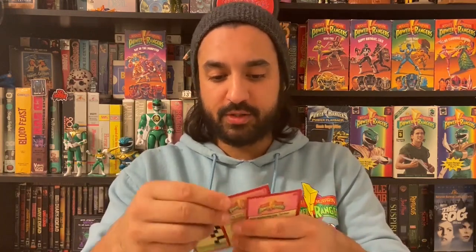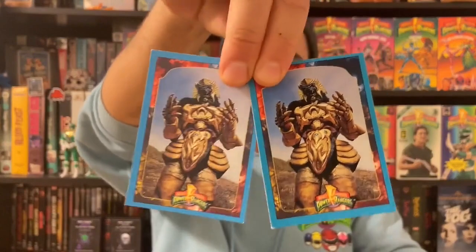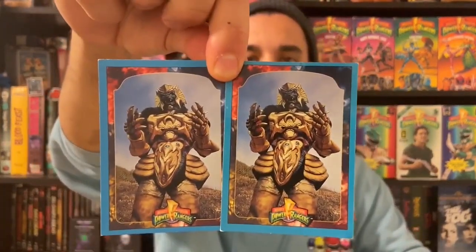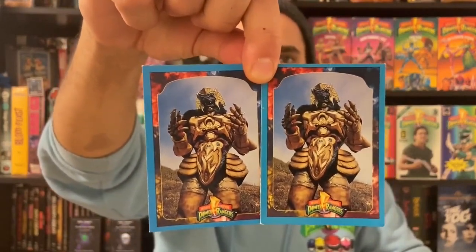So up first, I'm hitting you hard with Goldar. I'm sure a lot of you remember this card. I'm sure most of you, if not all of you, are very familiar with Goldar, one of the most popular villains on the show. I love the Rita Repulsa era Goldar. He was more badass, more evil. Badass with the wings. He looks badass without the wings. I always thought Goldar was cool.